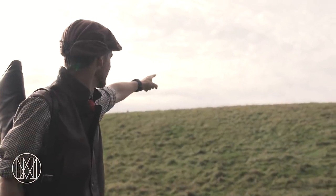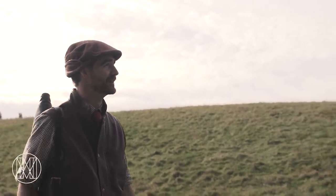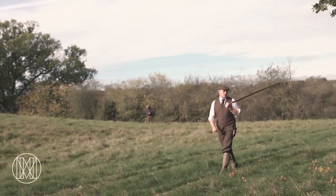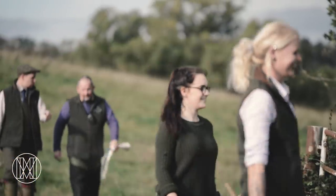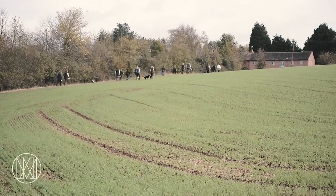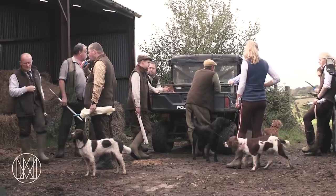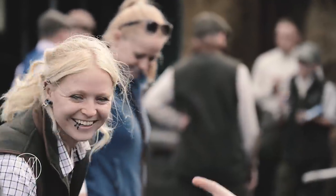There's the English partridge again, back over us. That's amazing to see them, isn't it? There was about 10 come over. They'll come back, see, because the pickers are out the back there. Yeah. That's nice, that's exactly what I wanted.